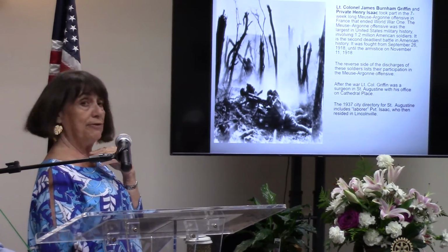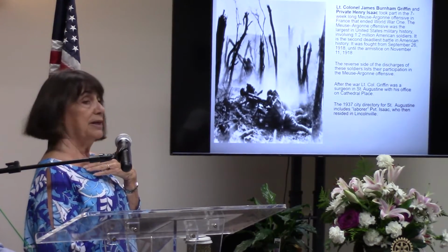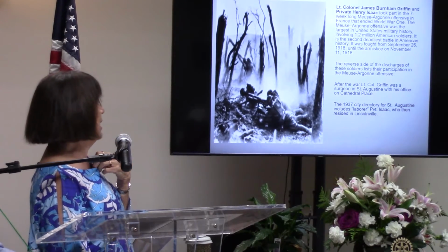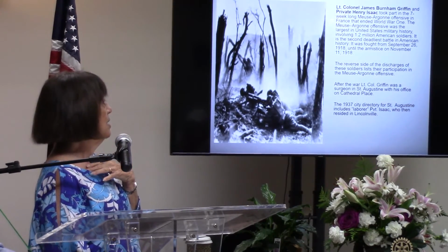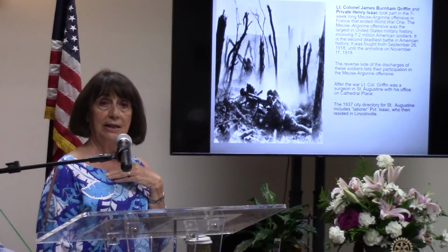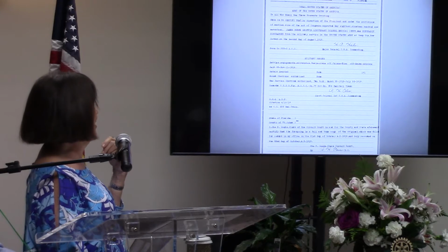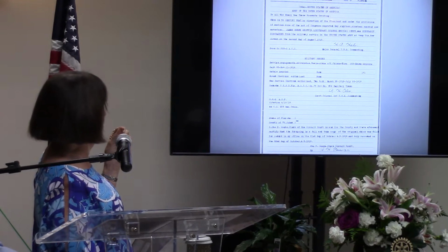After the war, Lieutenant Colonel Griffin comes to St. Augustine, where he was a surgeon and had his office on Cathedral Place. And the 1937 directory for St. Augustine tells us that Private Isaac was a laborer who at that time resided in Lincolnville, 20 years after he had been in France. This is the discharge for Lieutenant Colonel Griffin.